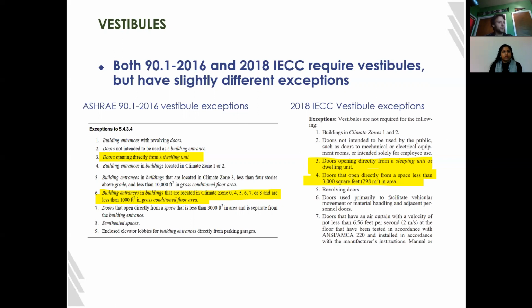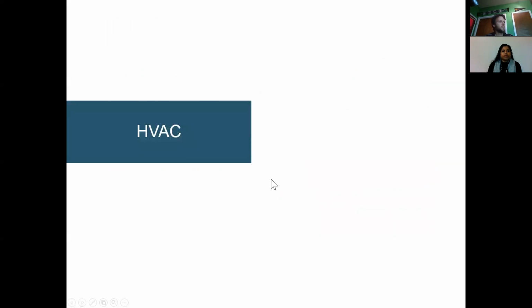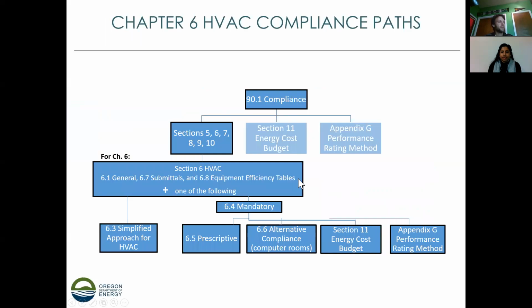I will say that the ICC does have a provision for air curtains as an alternate to vestibules. It's not expressly listed here as an ASHRAE requirement, but Oregon does have a statewide alternate method that allows for air curtains in place of vestibules. So that covers the general overview of the differences in the two codes, Part 1 and Part 2, for the envelope side. Now we'll get into the HVAC requirements and what was updated from the 2014 code, and what some of the main changes have been.